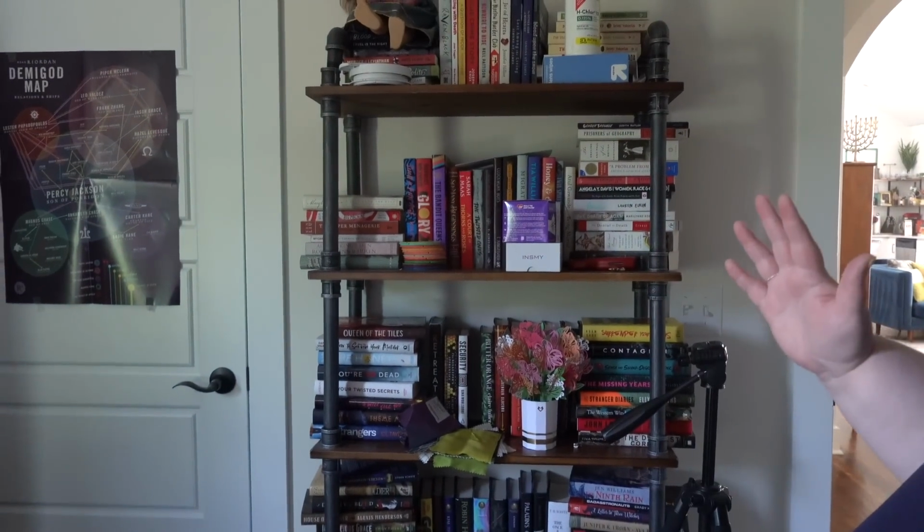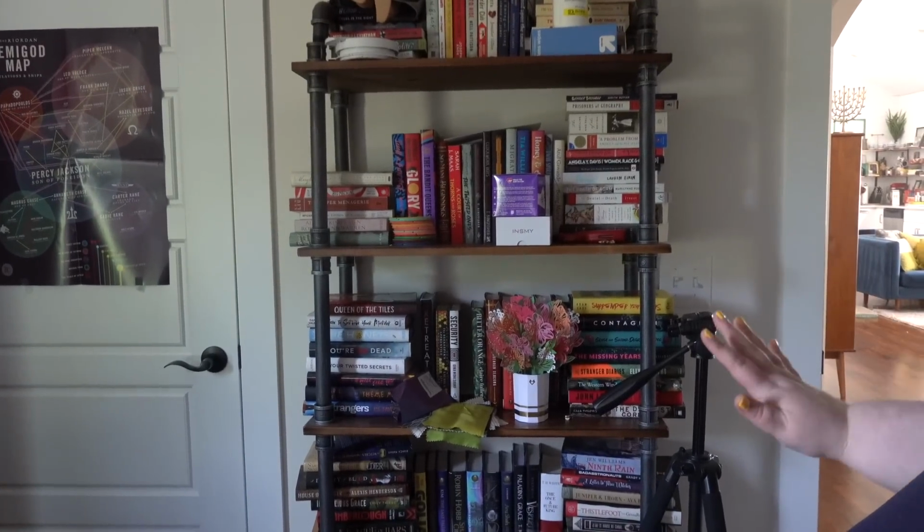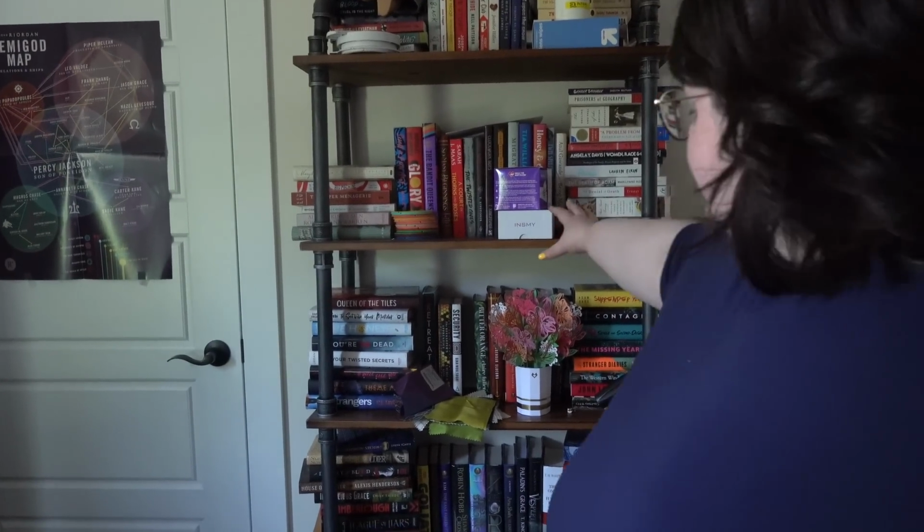Now, I also have over here, this is my TBR shelf. It is full, but definitely this is not as full as it has been. There's definitely been times where there's a lot more things on here, and I think I could move some of my TBR that's on the last bookshelf we're going to look at over to this one. So this one is not really the problem other than it's just messy. I just need to do a cleanup of it.